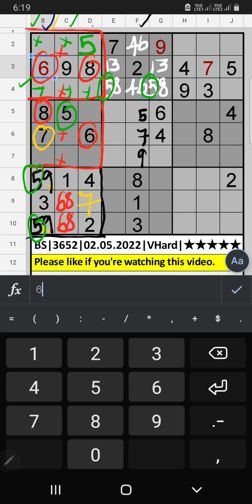Column B, column D and second row we have 7. So 7 can't come in these cells. Then 7 is confirmed here. Column B and 4th row we have 3. So 3 can't come in these cells. Then 3 is confirmed here.